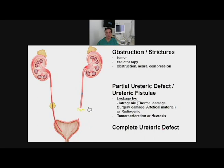New is that, for 4 years now, we use it also for complete ureter defects, not only partial defects. What you saw before was only a small leakage inside the ureter, but the main way was fixed. But you can also do it if the ureter is fully damaged.